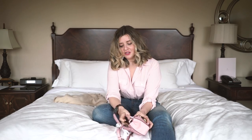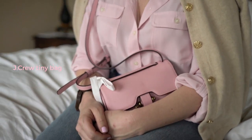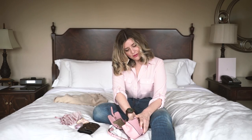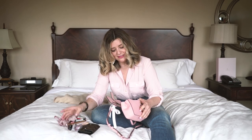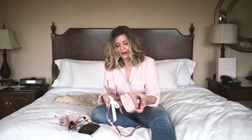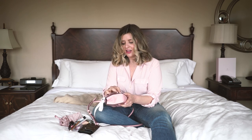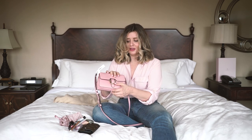My bag is actually J.Crew and I love it. It's tiny. Oh, got a lot of stuff in here though. A lot of people comment on how much I can fit in my bag, so I thought this might be helpful. It's a tiny little bag, which is kind of nice, little crossbody when you're shopping and stuff, and I sort of love that it has the little brass hardware that's not shiny, shiny gold. So what's in my bag?